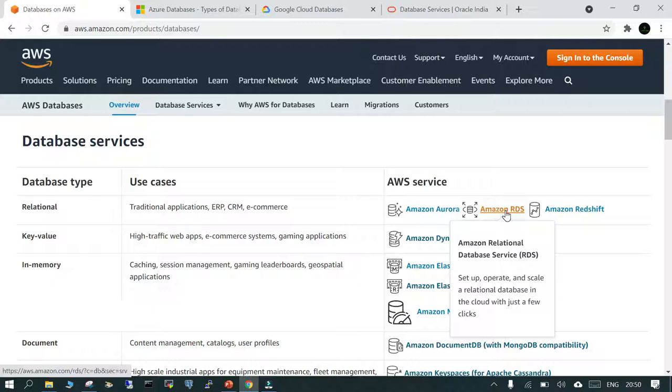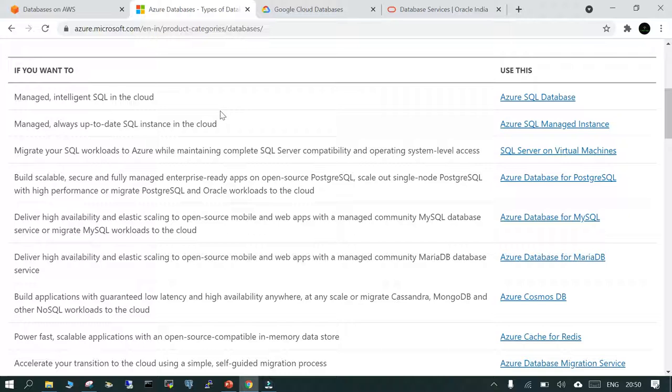If you look at Azure Database Service, on this page you will be able to see a section for Azure Database for MySQL and Azure Database for MariaDB. So AWS and Azure have given a really good place for MySQL. But in terms of capability, the cluster provided by AWS is better. They have the Aurora cluster. This kind of clustering solution you cannot see over here.